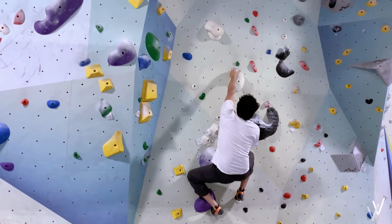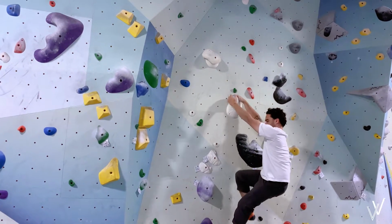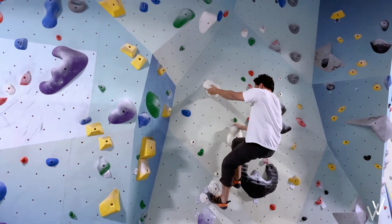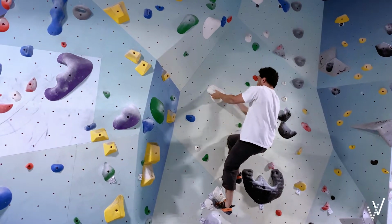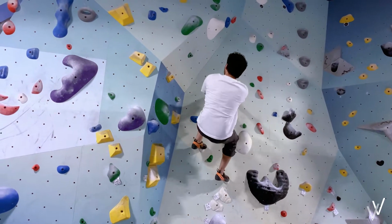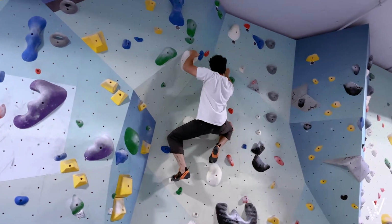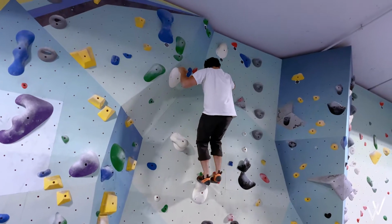Now take a look at even the speed that Grayson's climbing at. Climbing very slowly, paying attention to each foot placement and even hand placement. Now take notice how Grayson is shifting his weight, maintaining a balanced center of gravity, moving from hold to hold, making his way to the top.